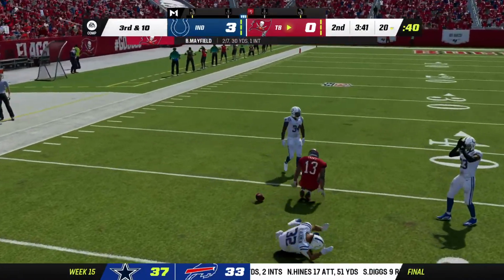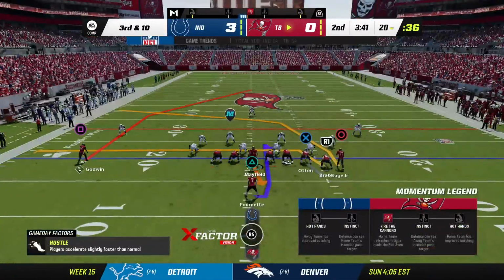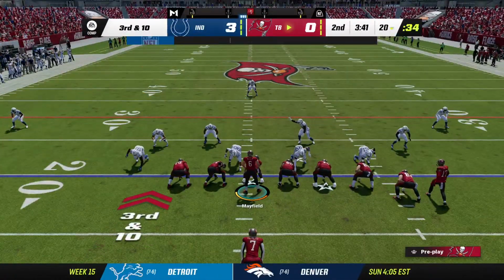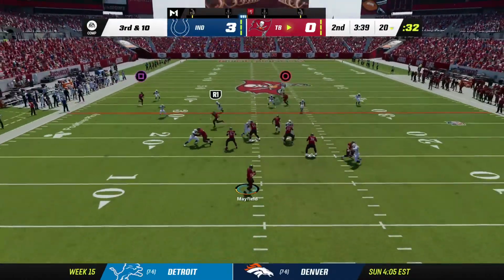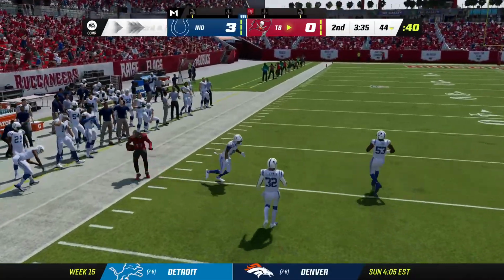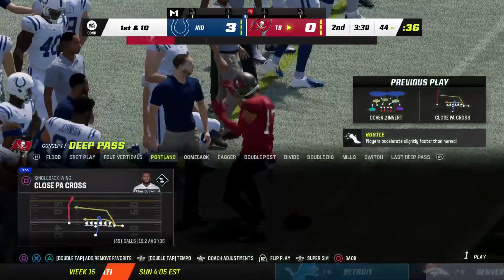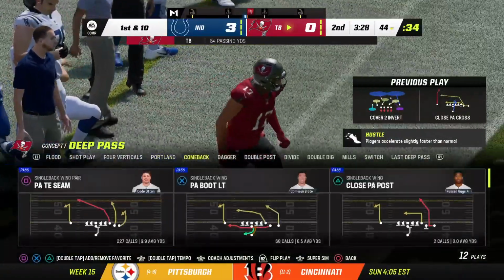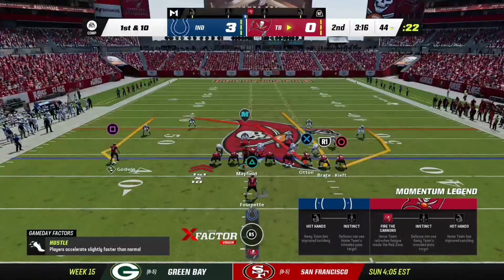Now a deep ball there on 2nd down, but it'll wind up incomplete. The Bucs on 3rd down. They've been okay, 2 for 3 thus far. This is 3rd and 10. He completes this to Russell Gage. And he'll get this one way up just shy of the 45-yard line. That's a 3rd down conversion of 24 yards there. Nice play.